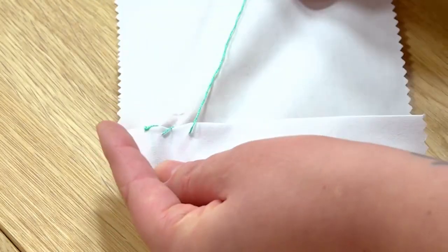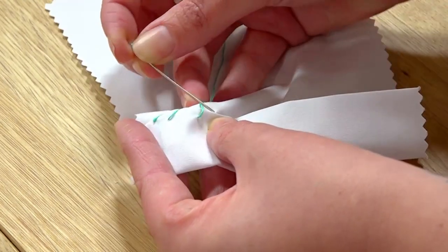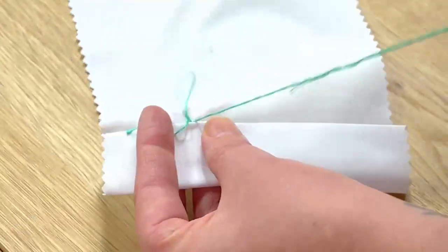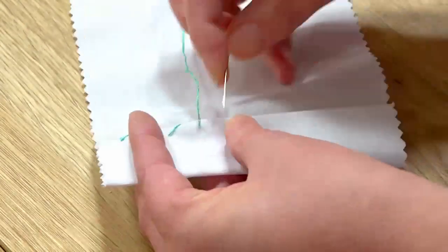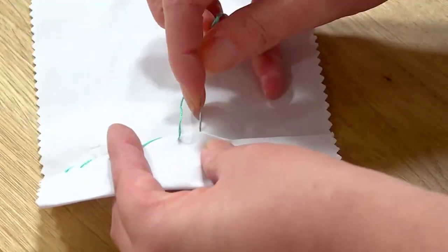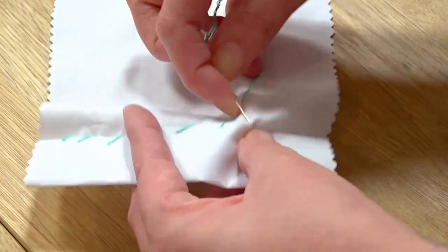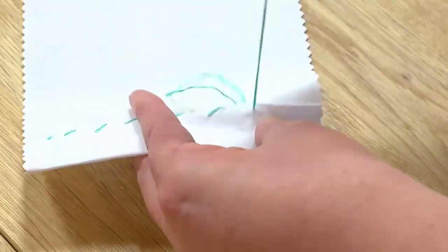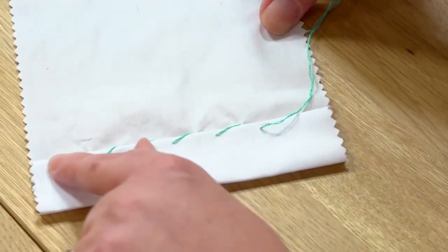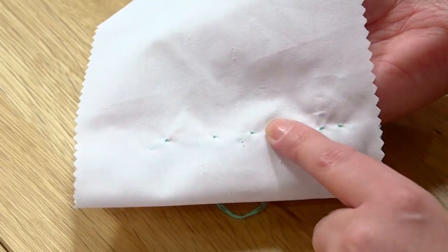So I'm making these stitches super big so you can see what I'm doing. But when you do this at home, you'd want to make these a little bit closer together. So there's my row of hem stitching, and if I just turn this over, you can see they're very small stitches on the other side. So if you're doing this in a normal thread and not a thick thread, you won't be able to see those at all.